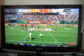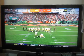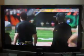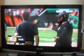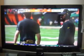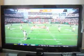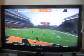Boswell for the extra point. And that makes it 14-10. So that drive takes him down the field in 8 plays, and it was finished off by a Najee Harris touchdown. Boswell now to kick it away after the touchdown.